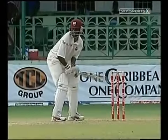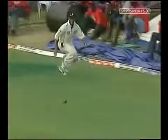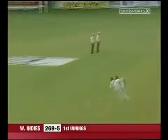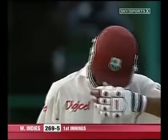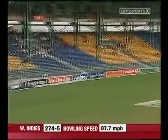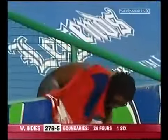Going hell for leather now, Brian Lara. Anything that's full, anything that looks like it's in the drive, it's runs. That's away too. Brilliant. Slightly short, pounced on it. It's another outstanding stroke. There are 2 men back. There's one in front of square. He says, I'm not bothered. I'll just smack it for another 4.